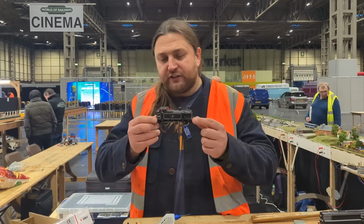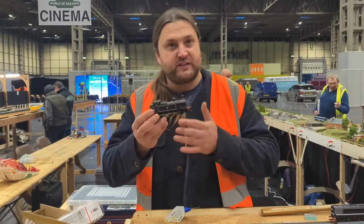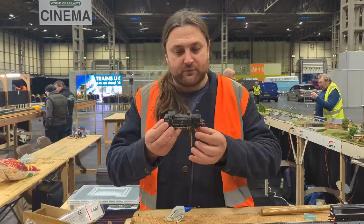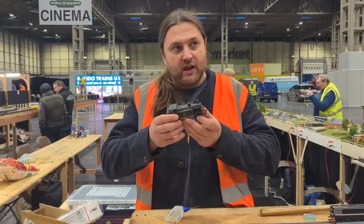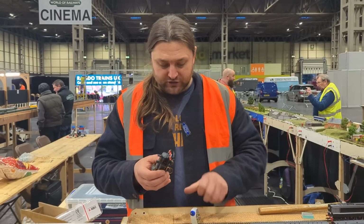This Ginty, I did a video of ages ago rebuilding it from a broken body. I spent way too much money on this. You could have bought a newer one from Bachmann, but instead this is the old one, and it runs relatively well. It is, however, quite loud, as you saw in that shot.